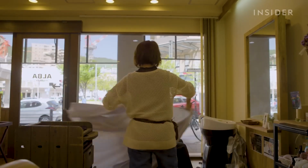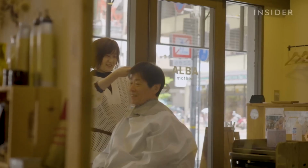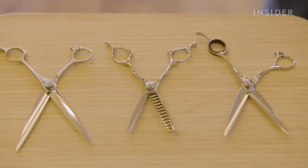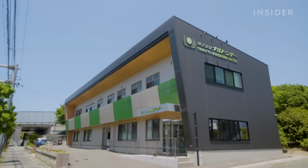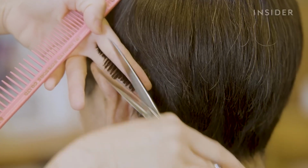Hiromi Iida has been a professional hairdresser for 10 years. During this time, she has invested thousands of dollars in high-end hair scissors. But those made by Naruto Scissors in Japan's Hyogo Prefecture stand out.